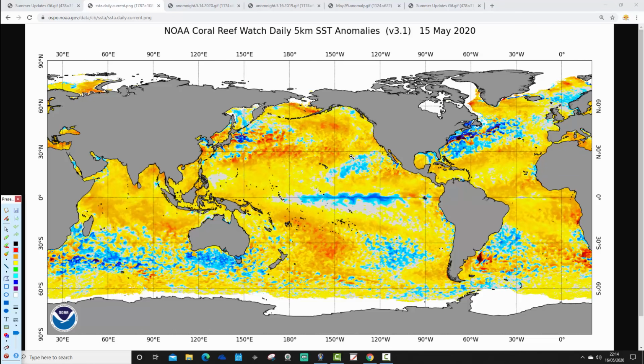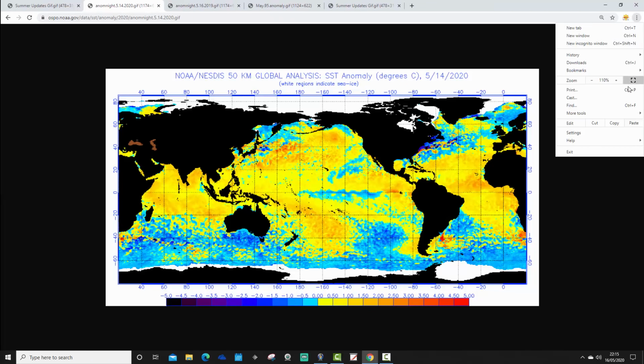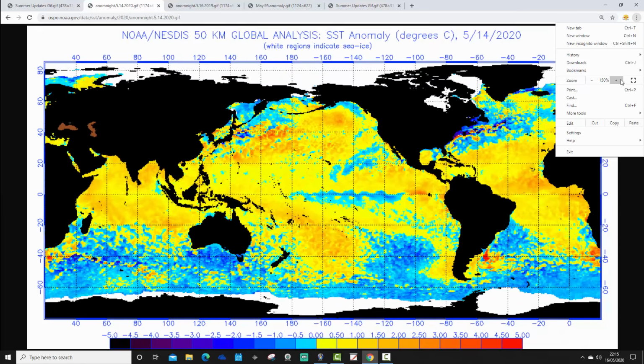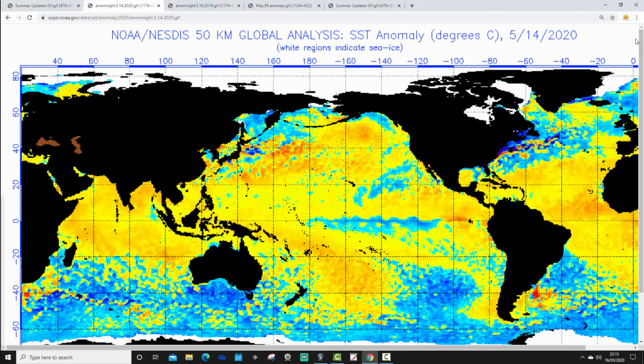The problem with this is that we can't compare back to past years. When these new sea surface temperature anomaly maps have been going for a few years, then we'll be able to have a base to compare to. But at the moment, we only have these, and they are very, very different to the old sea surface temperature anomaly maps that we are used to, such as these. Thankfully, we can still show you the old version of the sea surface temperature anomaly maps, and this is it.